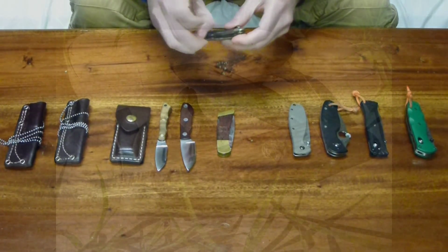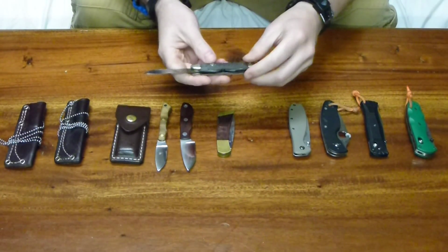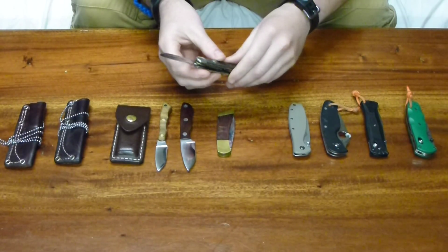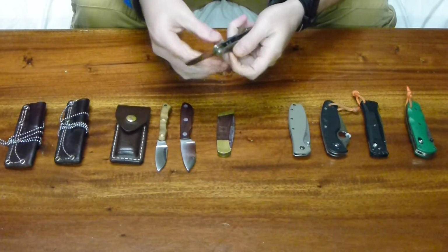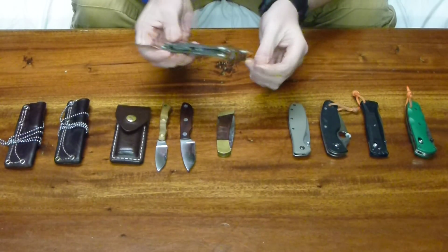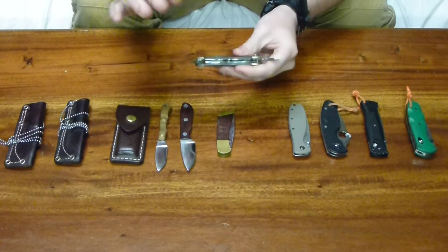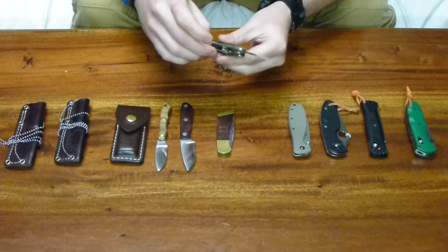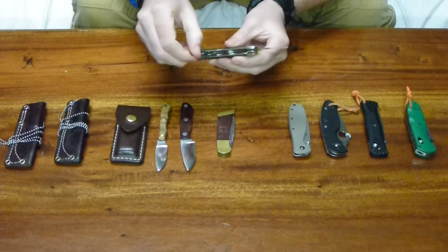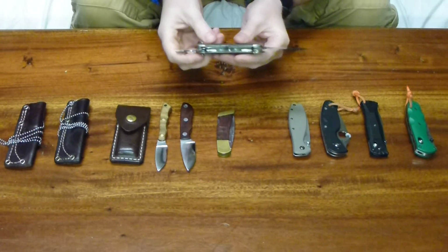This is a Boy Scout folding knife. This one is, I believe, a late 60s, early 70s model. It's made by Ulster, USA. It has the knife itself, along with a bottle opener and flathead screwdriver, and a can opener, and an awl. This was a gift from my uncle. He came across it and he knew I like to do backpacking, so he gave me this knife.